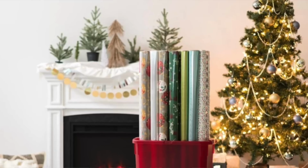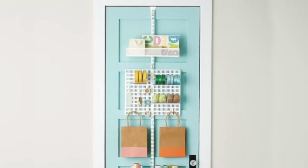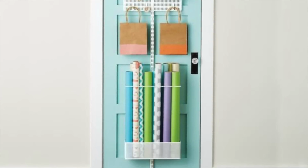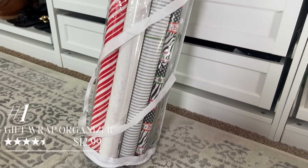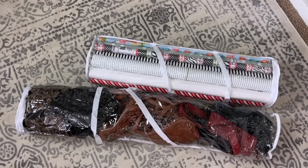I've tried standing it up in the trash can trick. That's not too bad, but it does take up a lot of room and can inevitably just end up falling over. I've tried hanging it on the back door of a closet until I actually took that door off to squeeze out every bit of square footage on the interior of my closet, which does lead me to this awesome idea. This is a clear and white plastic cylinder that does have a zipper as well as a handle. This can hold about 10 or so rolls of gift wrap, and I can store this anywhere, under a bed, in the garage, slide it under my couch, and you're actually getting two for $13.